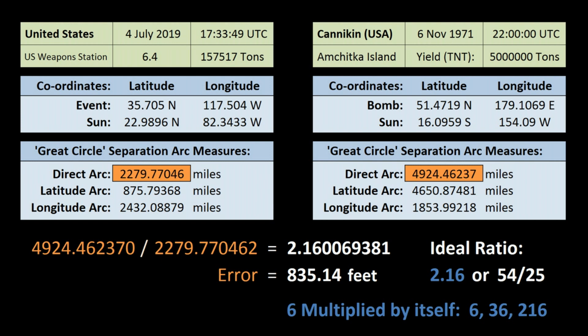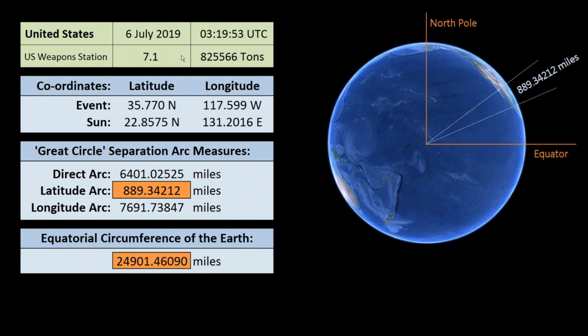Now let's go on a bit further. In this case, I've just got the details for the 7.1 earthquake that occurred 2 days later, okay? And here we have the event itself. Again, these are the coordinates of the epicenter. And at that precise time there, the coordinates of the sun. Now this was the 7.1 yield, so if you look here, the nuclear yield of this blast for this earthquake, okay, that occurred just a few miles down, this is nearly a megaton. It's nearly 1 million tons of TNT, right? 825,000 tons or so. So this is a far more significant blast than the other one.